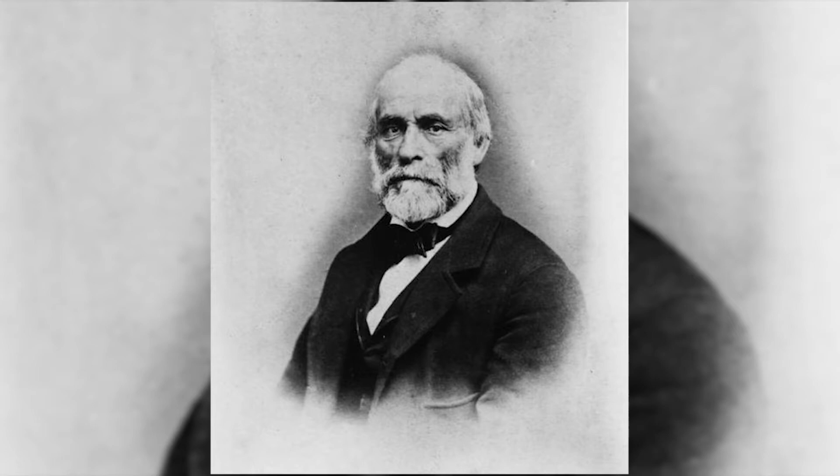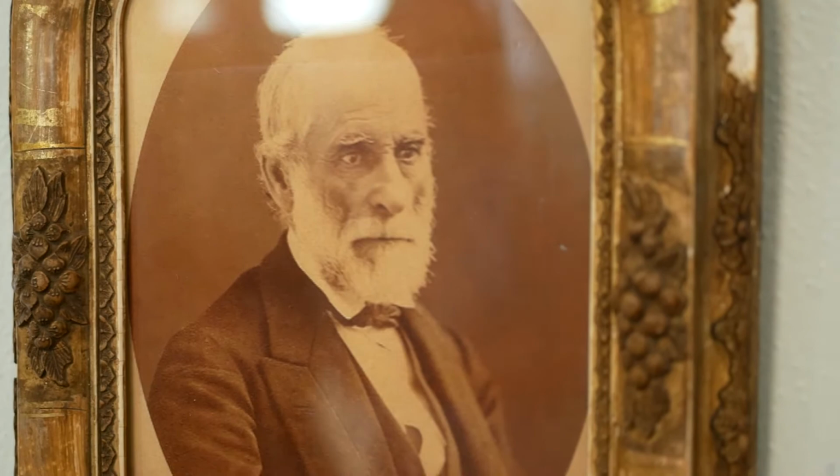Henry Dalton, an Englishman, came to the Glendora area in 1844 and purchased vast acres of undeveloped lands. He grew crops, planted vineyards, raised cattle, and even established a school.